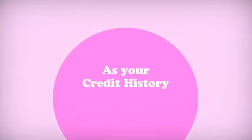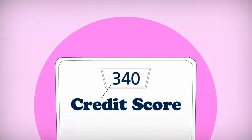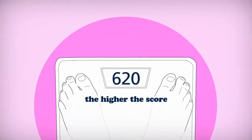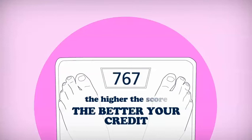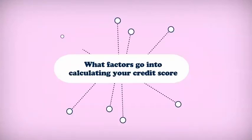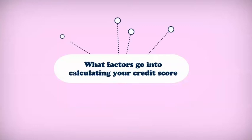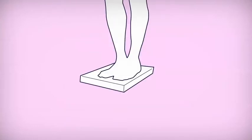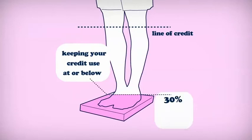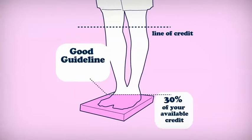As your credit history grows, you'll be assigned a credit score. Think of your credit score as a gauge of your financial fitness. The higher your score, the better your credit. It's useful to know what factors go into calculating your credit score. We'll be covering more of those details in our next session, but here's one to keep in mind. If you have a line of credit, try not to spend all the way to the limit. Keeping your credit use at or below 30% of your available credit is a good guideline for helping to maintain a healthy credit rating.